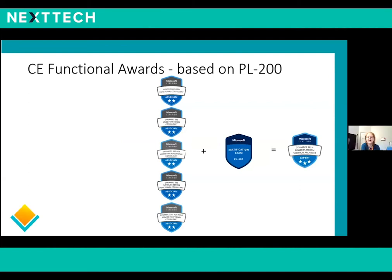There are some foundation exams that are really, let's get your toe in the water and get you started, that lead to a one-star award, but they're not on this slide. The PL-200 is what you need to get to all the two stars. You have to have the PL-200 to get to any one of these two-star awards, and you don't need any of the one-star.